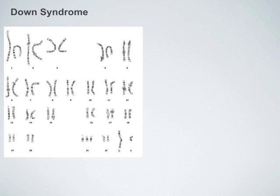And having that extra chromosome leads to some physical problems, some mental delays, and the typical things that are associated with Down syndrome. And that's caused by just 1 extra 21st chromosome. And it can be found in all of their cells because it started off in the embryo as an extra 21st chromosome.